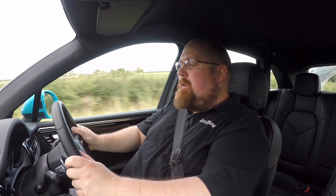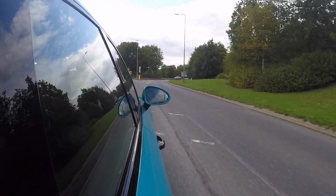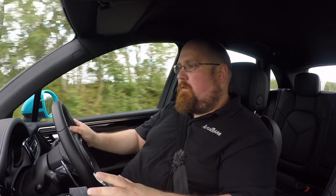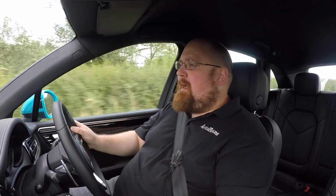It's absolutely brilliant. So what's the ride and handling like in the Macan? Well, this particular car has got the optional air suspension, and it's wonderful. If you're looking to buy a Macan, this is one option you just have got to tick the box on, because it is brilliant and it does transform the Macan.